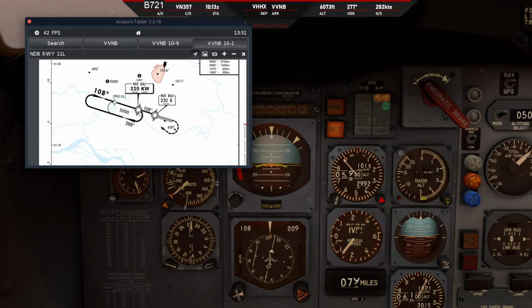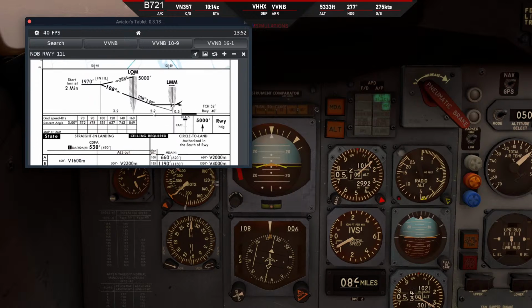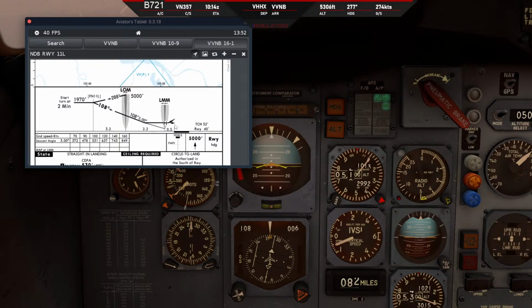After I hit Noi Bay, I'm going to track outbound on the parallel bearing to set up for a parallel entry here. Actually, we could do a direct entry. Once we cross the NDB, we're going to fly 30 left, so 288, 258. So we're not doing a parallel, we're going to do a teardrop. We're going to fly 255 bearing outbound, and then we're going to turn inbound for the 108. Once we're established, we can descend at 2,000.